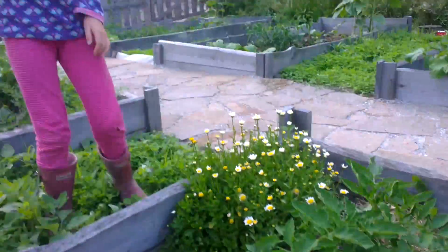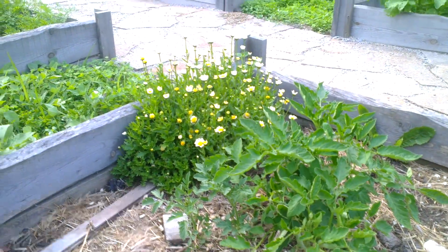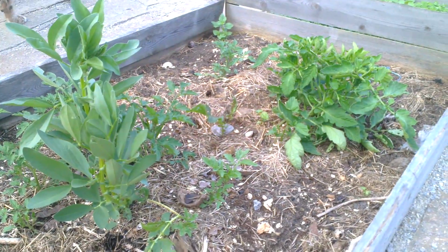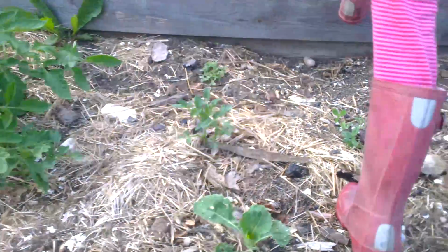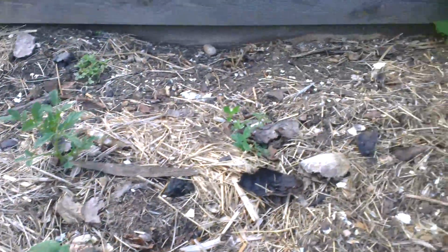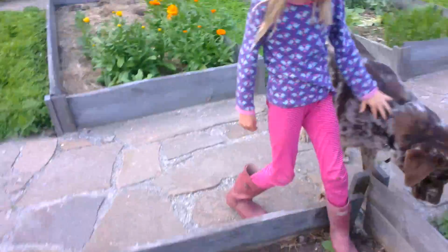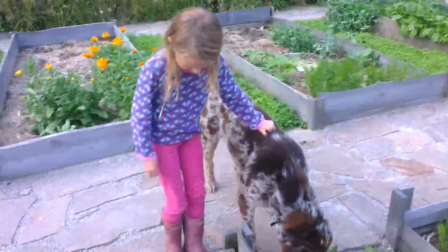Here's more tomatoes. More daisies. Got daisies everywhere. And these are a few flowers. And got some more tomatoes. More tomatoes. And good ones. This is my dog. Oh, and that's Kopshiba.